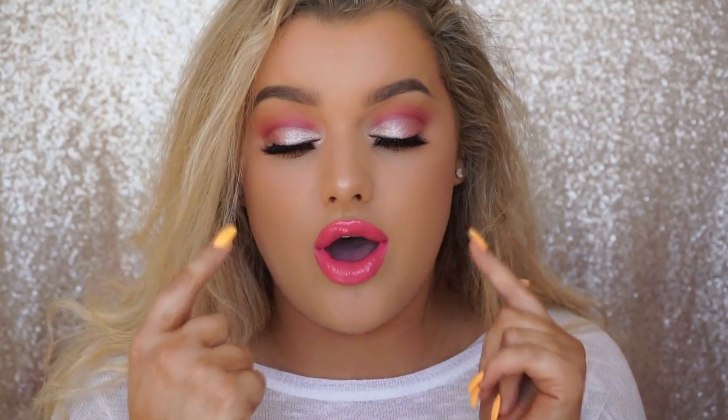You can obviously pair it with whatever lip option you want. I've just got pink going on in the eyes, so I thought I would incorporate it in the lips as well.